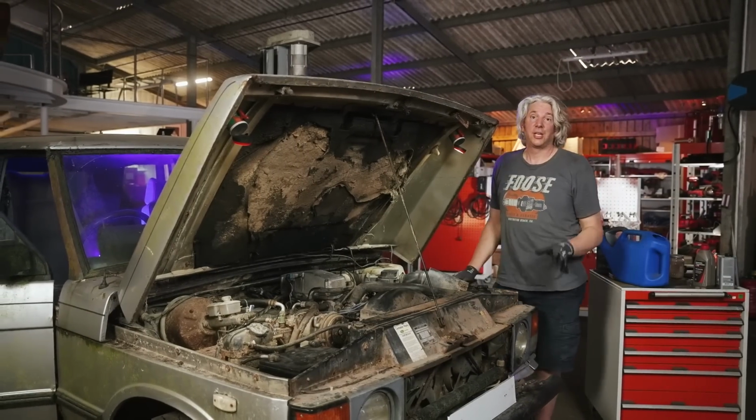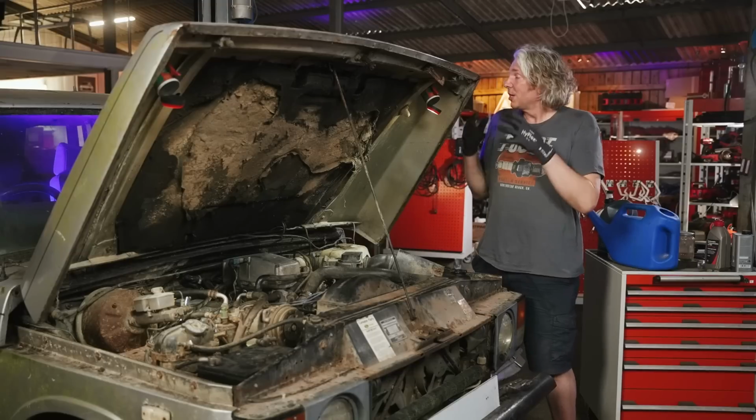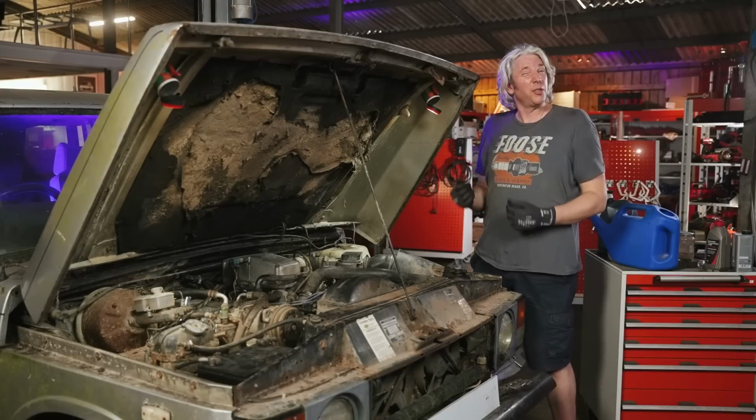Right, well this is a very big day. Last time we managed to get John's rotten old Range Rover to actually start, which was quite a moment. So the next obvious question is, does it actually drive? Now, John's memory of his Range Rover is rather rose-tinted to say the least, and apparently it drove into the garden. Well, whether it did or not, it's been standing there for a very long time before this very moment.